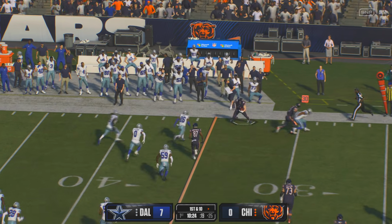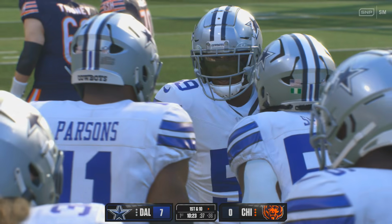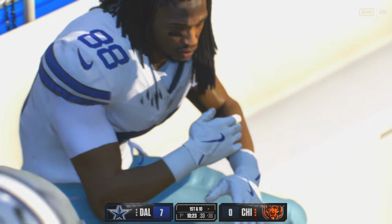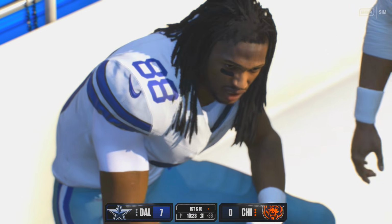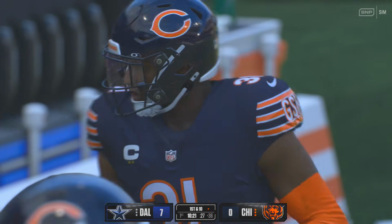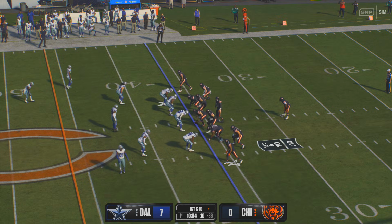Pass caught right side by Loveland. And he takes us beyond the 35 before going out of bounds. The drive starting with a first down, 11 yards on that pickup. We'll see what kind of mindset they have here offensively after giving up the touchdown on the opening drive. And based on our time with them prior to this game, I feel like they've got a good mindset going in.